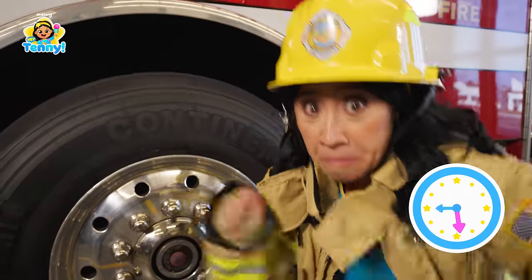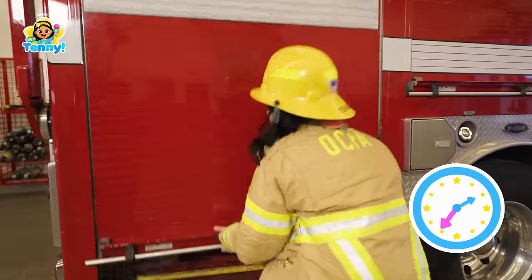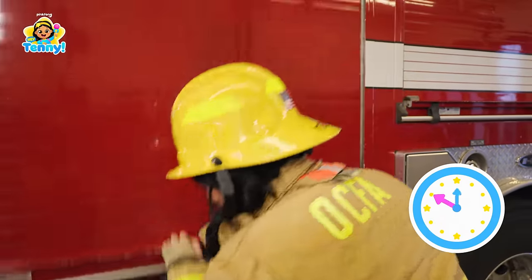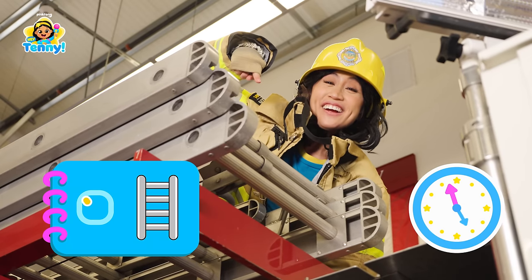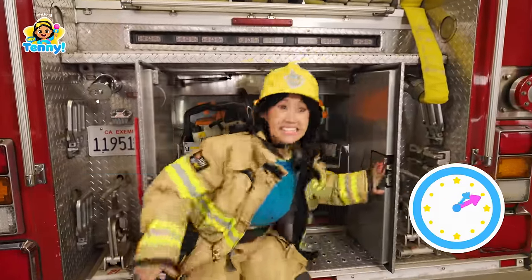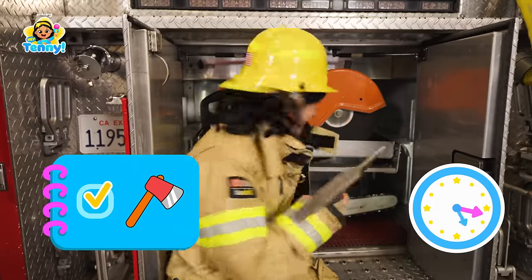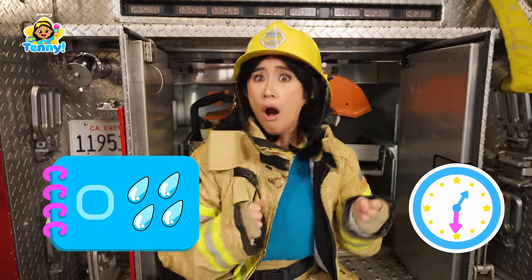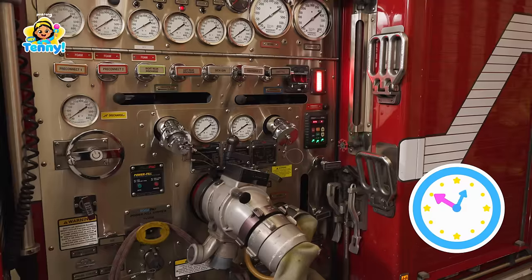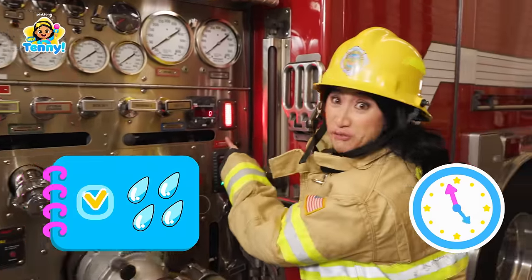Tires are full of air. Rope! Hurry, hurry! Ladder! Saw and axe. Yay! This is one happy truck. Oh no! Time is almost out, and I forgot to check the water! The water! The water is full! We did it! We finished our happy truck checklist!